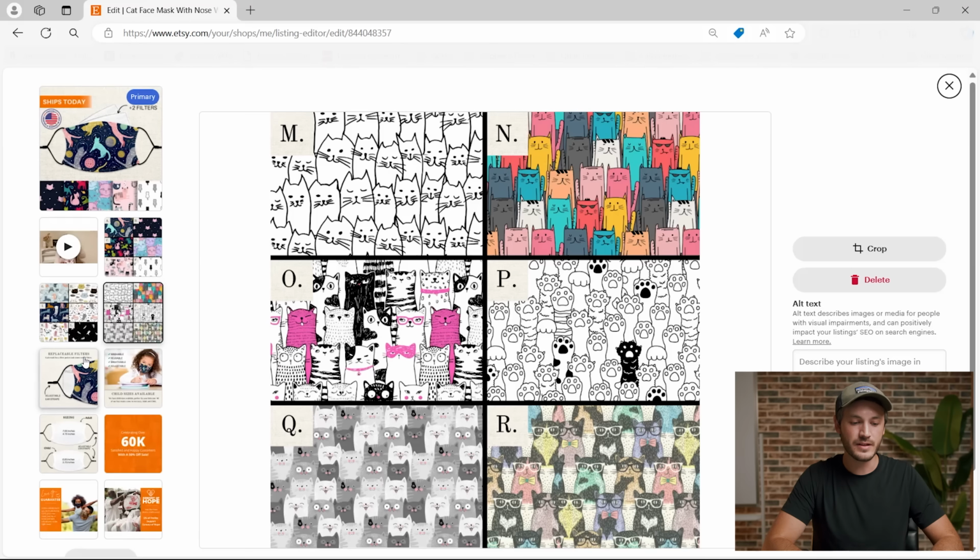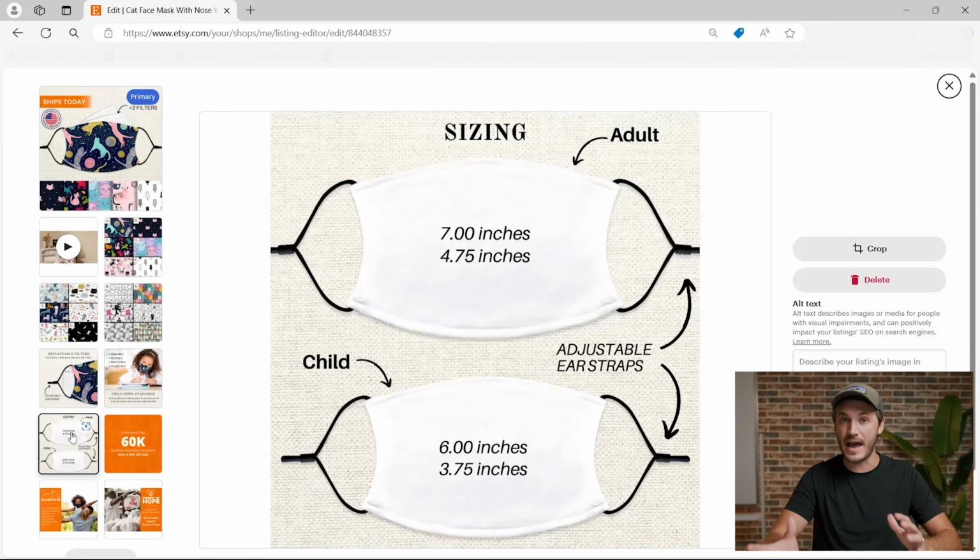I went a little bit over the top with the face masks, testing how many variations you can get away with and still ramp up your sales. About 4 to 6 is a nice round number. The next one would be the sizing chart. Going back today, I would have moved this image up here as the next image because it is a sizing chart. They need to see this to know what the sizes are for adult versus child.